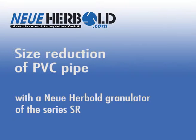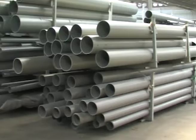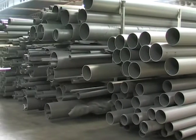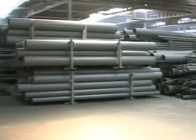Size reduction of PVC pipe production waste with a NEUE HERBOLD granulator of the series SR. Waste pipes of different diameters and with lengths up to 6 meters are in stackable packages.